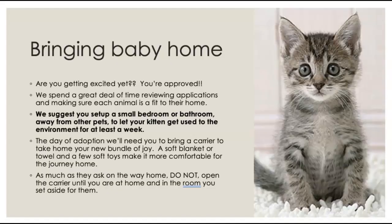So congratulations, you are approved. We spend a great deal of time reviewing applications, making sure each animal is a fit for their home. Before you bring your kitten home, we suggest that you set up a small bedroom or bathroom away from other pets, making sure the door closes completely, just to let your kitten get used to the environment for at least a week. It definitely takes time for your kitten to get used to the new house, and it's just safer if they have a little space of their own and you can slowly introduce them.